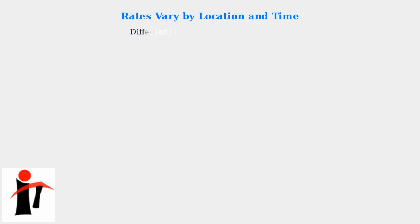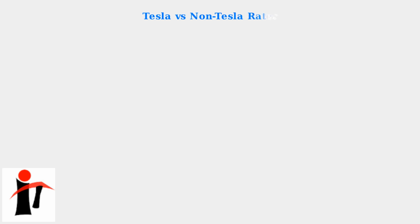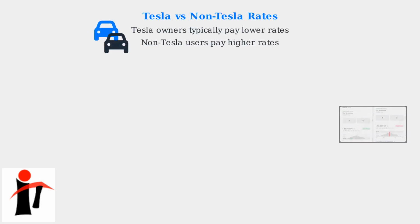Rates for Superchargers vary depending on the location and time of day. Some areas have higher costs due to regional electricity prices, while peak hours, when demand is high, may incur additional surcharges. Tesla owners generally receive lower rates compared to non-Tesla users. This pricing difference helps offset the costs of maintaining the Supercharger network.